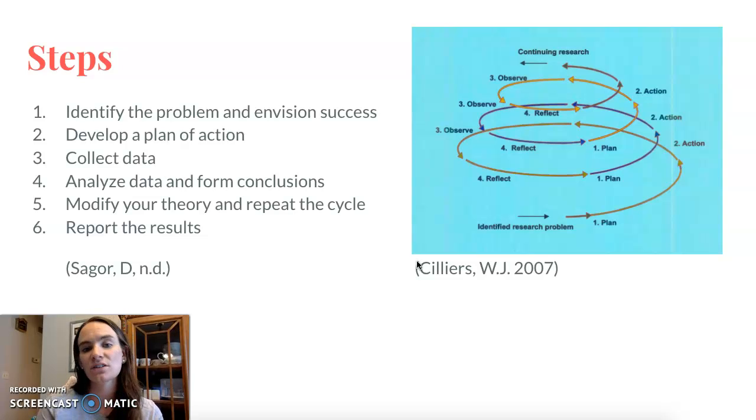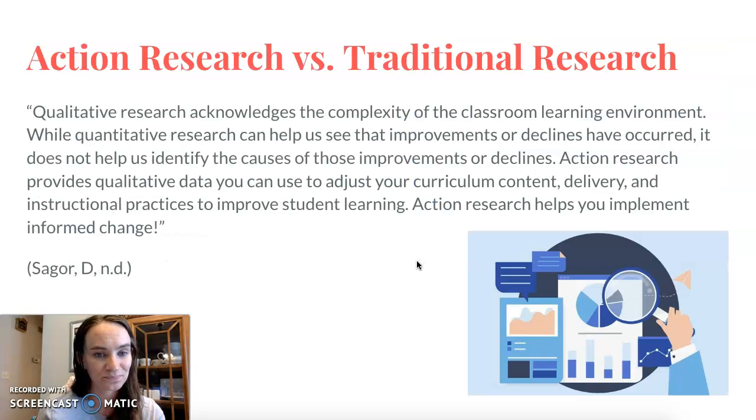But with Action Research, it seems to be like a collaborative effort where everybody gains knowledge and data and kind of that research so that the whole community can improve. And I really liked this graphic over here that showed that you're planning, you're reflecting, you're acting, and you're observing all throughout the way. You're not just on to the next step. It's a continuous loop and spiral of research, and it's all within your classroom.